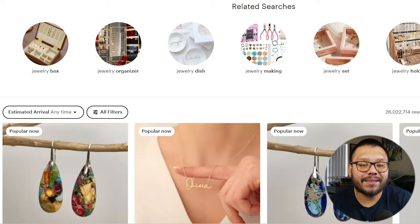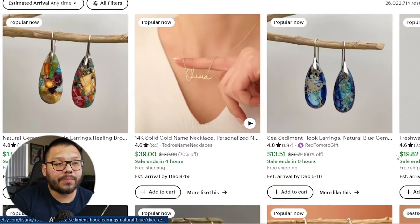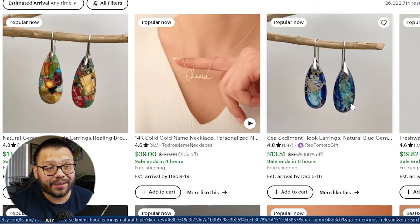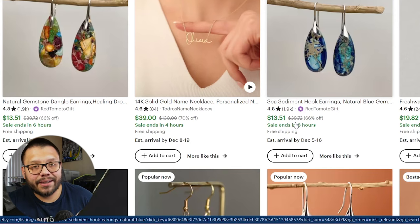Now, one of the best places that you can source your handmade jewelry from is hands down always going to be Etsy. On Etsy, you can find pretty much anything that you need. So here you have a few different pairs of earrings, which honestly, these are very nice. They're only running for $13.51. Typically, they're about $39.72, which, let me let you in on a little secret.